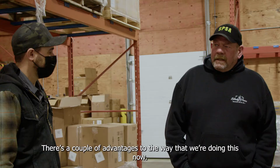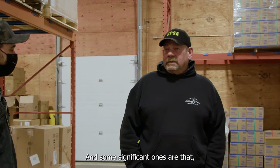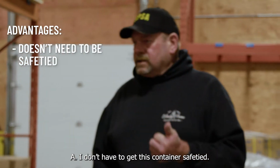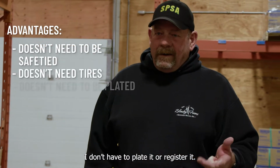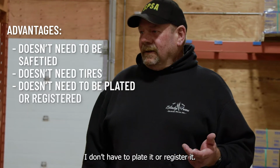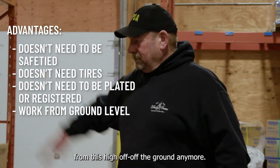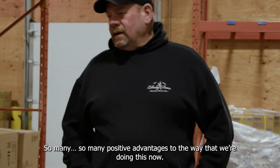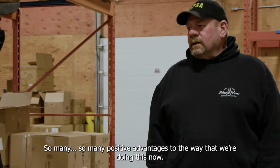There's a couple of advantages to the way that we're doing this now, and some significant ones are that I don't have to get this container safety. I don't have to put tires on it. I don't have to plate it or register it. The guys are working from ground level. They're not working from this high, off the ground anymore. So many positive advantages to the way that we're doing this now.